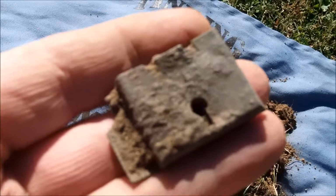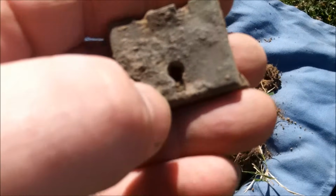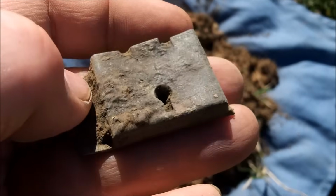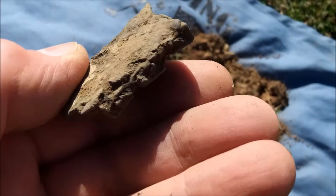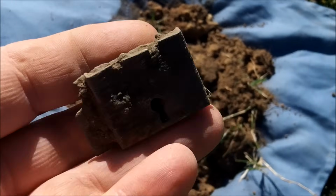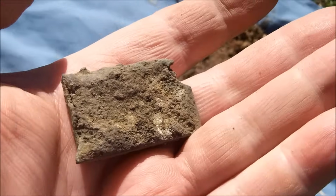chip down to it. And it's some kind of a lock assembly. It took a little skeleton type key maybe. I'll try to clean it off, see if there's anything on it, but it could have gone onto anything, but it is definitely an old piece. So very cool, nice piece of brass.